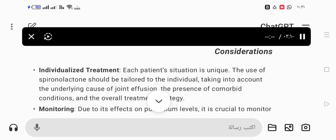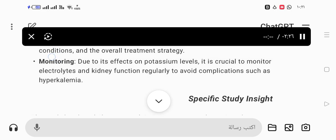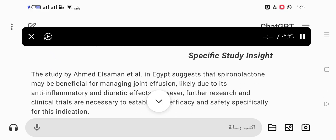Considerations. Individualized treatment. Each patient's situation is unique. The use of spironolactone should be tailored to the individual, taking into account the underlying cause of joint effusion, the presence of comorbid conditions, and the overall treatment strategy. Monitoring. Due to its effects on potassium levels, it is crucial to monitor electrolytes and kidney function regularly to avoid complications such as hyperkalemia.